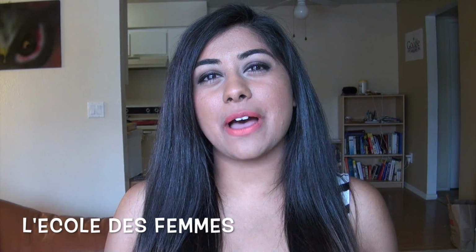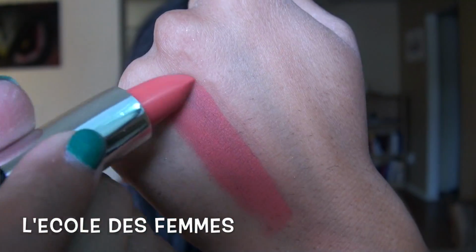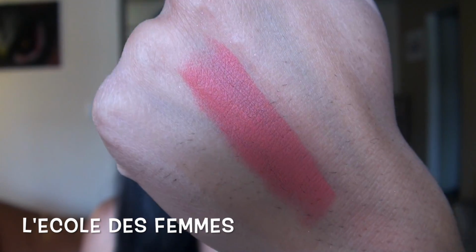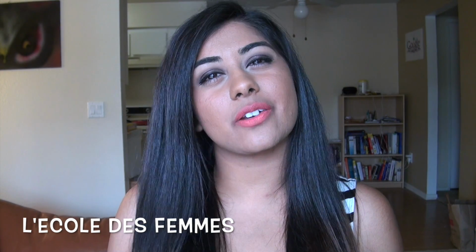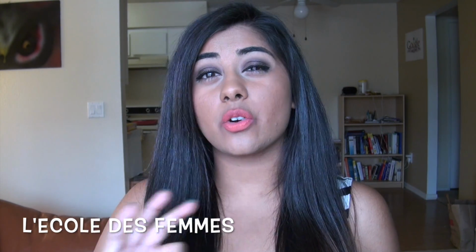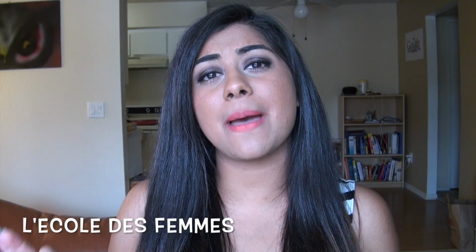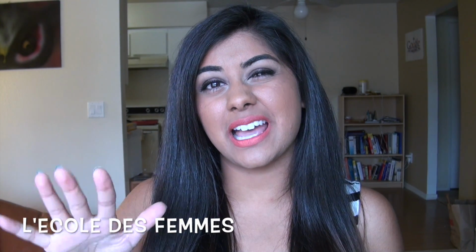One thing I do have to say about this particular color is that it is drier in formula, so it does tug a little bit at your lips when you're applying it, which is kind of unfortunate. I think that has something to do with the cream finish lipsticks in this collection. Some of them are incredibly smooth and nice, and I'll be pointing those out as I go through them, but some of them have a little bit of a formula issue, and this is one of those.